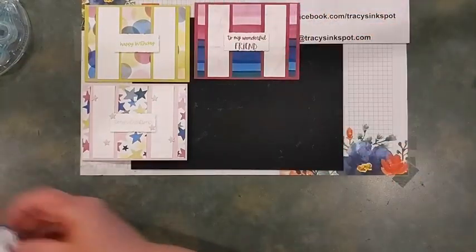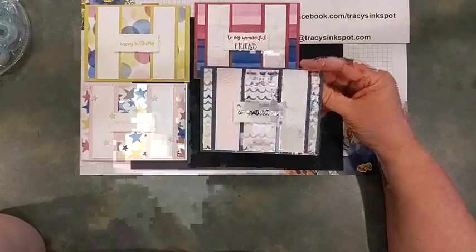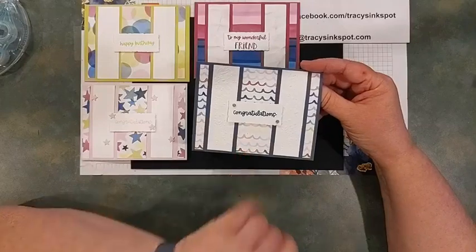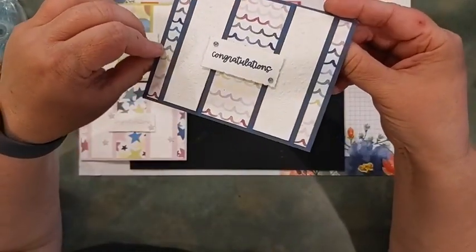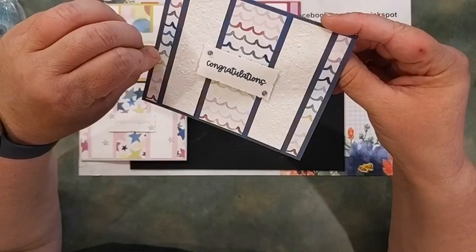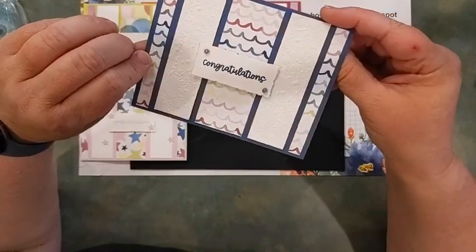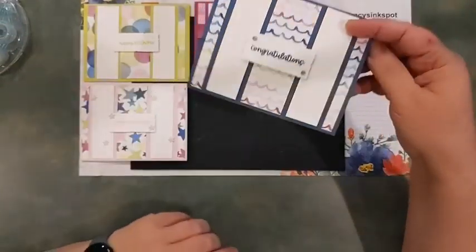Here's another one I did with a misty moonlight background. And again, another piece from that collection. This time I ran my neutral piece through the Speckles embossing folder. It comes in a 2-pack along with one that has stripes on it. And they're one of the little skinny 3-inch wide ones.